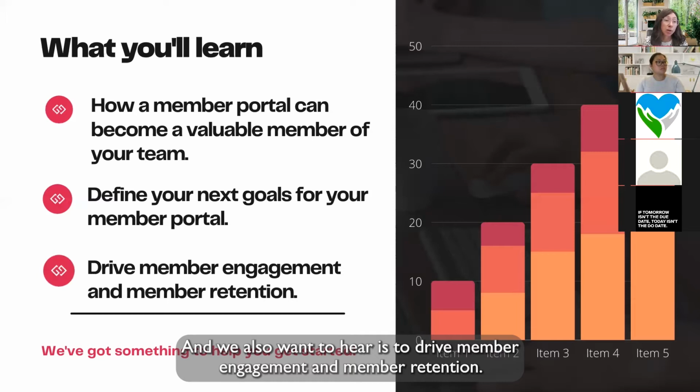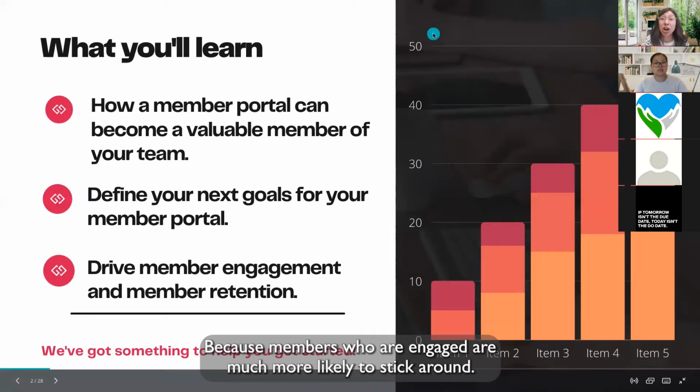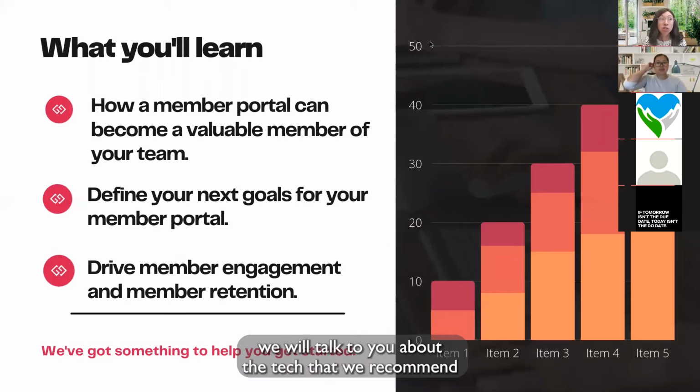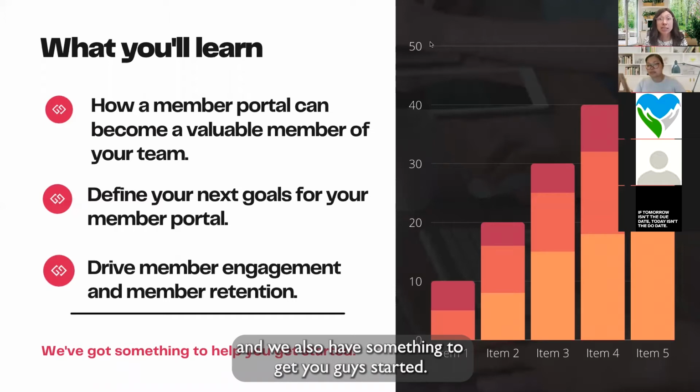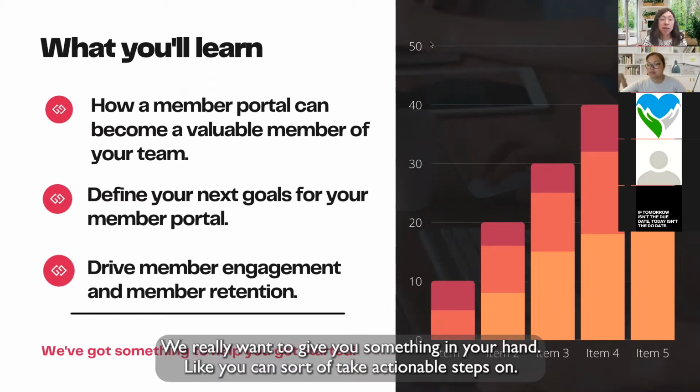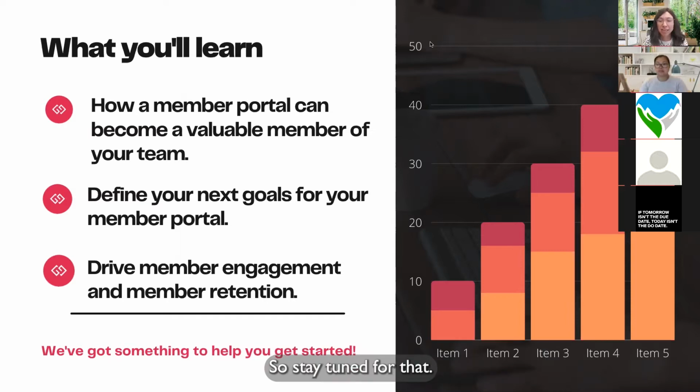We also want to drive member engagement and member retention, because members who are engaged are much more likely to stick around. At the end of the session, we are a tech company, so we'll talk to you about the tech that we recommend. And we also have something to get you started. We really want you to walk away not feeling overwhelmed, but with something in your hand that you can take actionable steps on. So stay tuned for that.